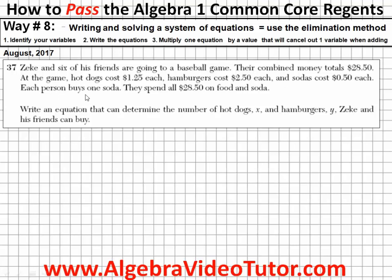Each person buys 1 soda, and they spend all $28.50 on food and soda. So they want you to write an equation that determines the number of hot dogs, X, and the hamburgers, Y, that Zeke and his friends can buy. They already took care of one for you.